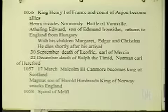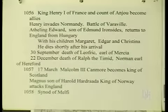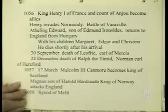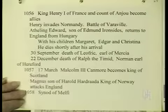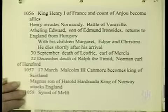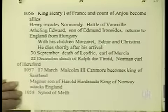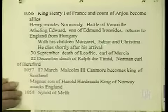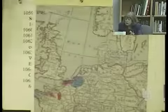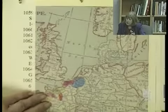Then, on the 30th of September, Leofric, Earl of Mercia, died, and in December, Ralph the Timid, the Norman Earl of Hereford, died. In 1057, Malcolm III Canmore became King of Scotland, and Magnus, son of Harald Hardrada, King of Norway, attacked England. 1058 was the Synod of Melfi, which was an alliance between the Italian Normans and the Pope. So this is just giving you all of this background. And here we have our counties again in this area.